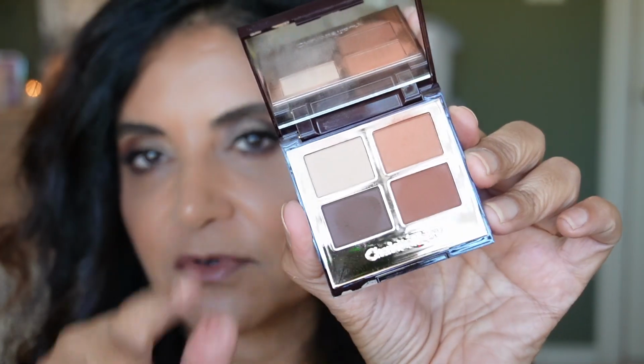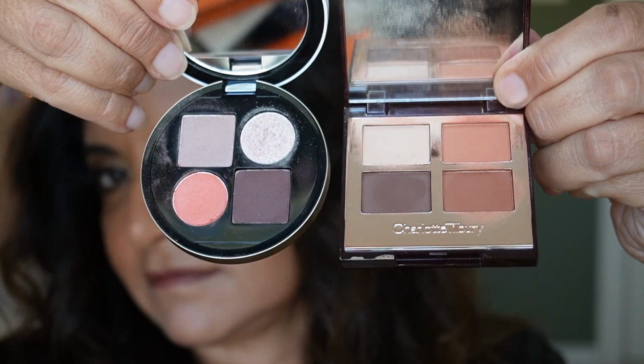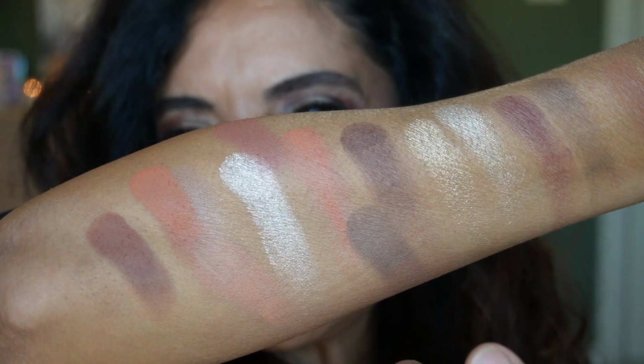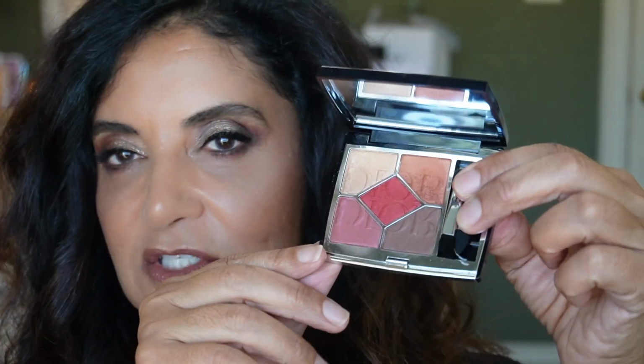Another palette that I thought of would be this one from Charlotte Tilbury. This is Desert Haze, which is an all matte palette. Okay, but let me swatch these two shades. Just put you here. Yeah, these are a little bit denser, I guess, but it is similar. It is similar.